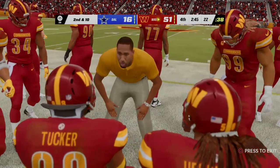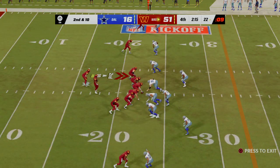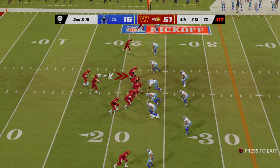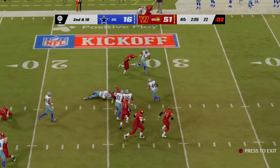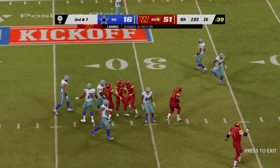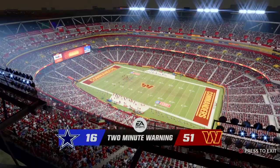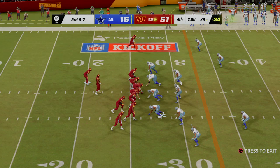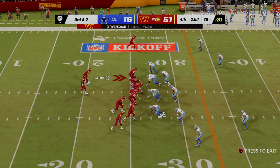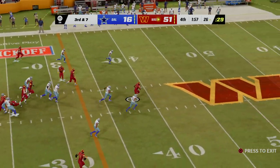That tackle by Jeffrey Simmons. Here's second and 10. They run the counter. Jennings. And he'll get this up over the 25 to the 26. Just 2 minutes remaining here in the fourth quarter of what has been a one-sided affair. So it's Washington with the football here as we welcome you back. They've got a third down now as they look for one more first down to help salt this one away.